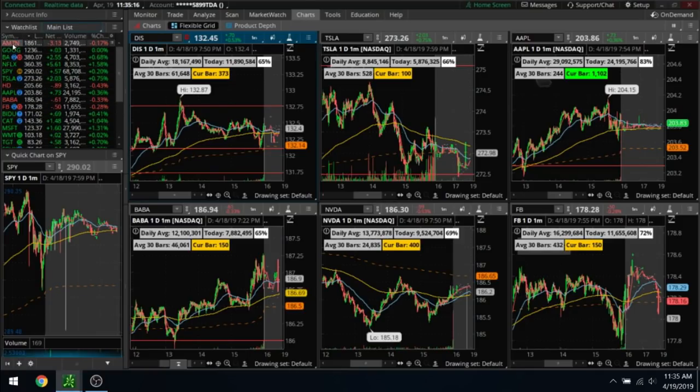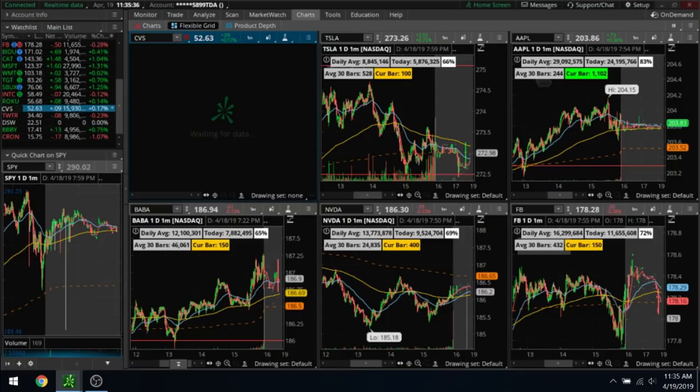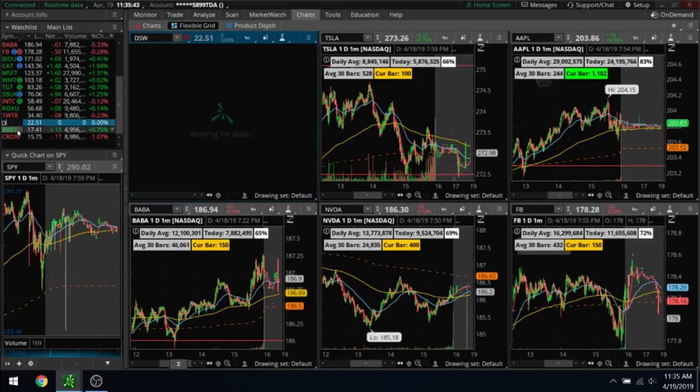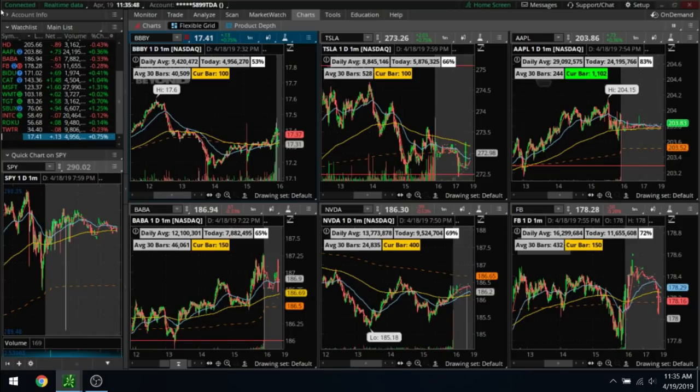Amazon, Google, I haven't really traded them because their contracts are just stupid money, but they're ones you can trade if you have a little bit more money in your account. Boeing, Netflix, always have the SPY on my chart. Tesla, HD, Home Depot, Apple, BABA, Facebook, Baidu, Cat, Microsoft, Walmart, Target, Starbucks, Roku, CVS, I can get rid of that because I haven't traded it in a while. Twitter, DSW, you can also get rid of that. BBY I was trading because of all the news, and Cron I was trading because of all the news about pot stocks. But usually these are the main stocks I'll trade. Here's Intel.